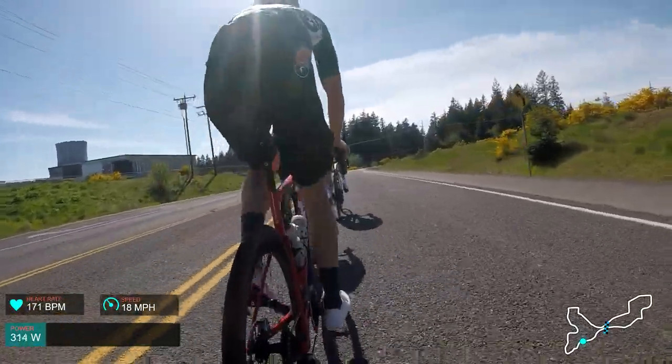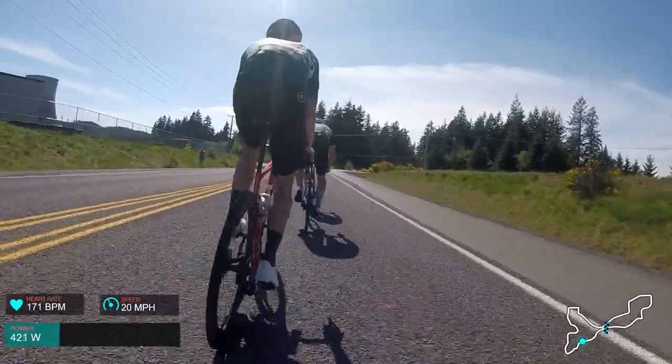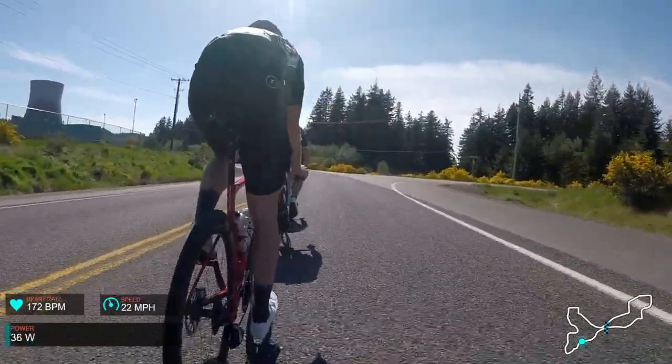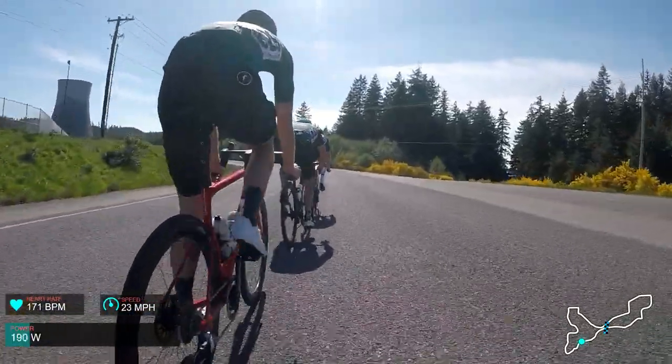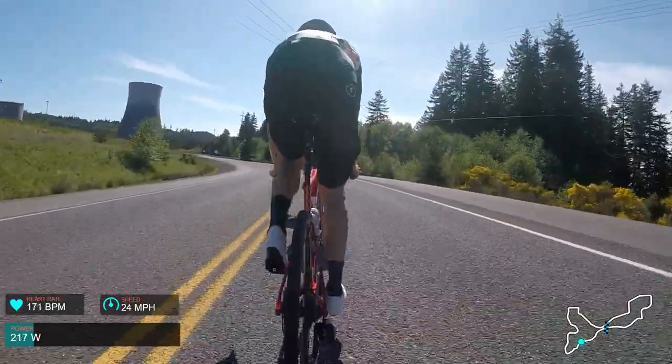The weather was awesome. The day was sunny and 70 degrees. Wonderful day for biking, wonderful course. It's at this old nuclear power plant. You can see the old cooling towers there off to the left. It's a nice indication that you're close to the start-finish.